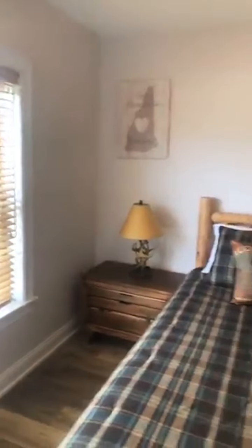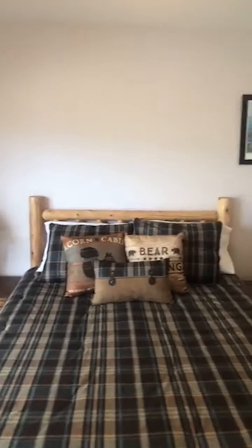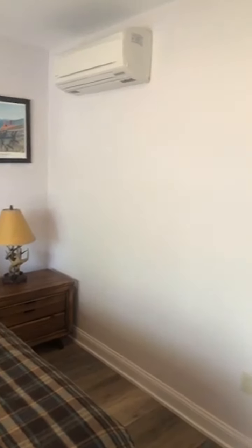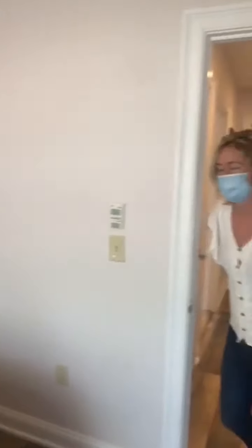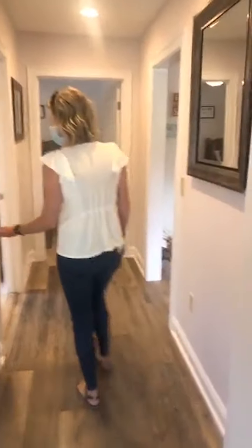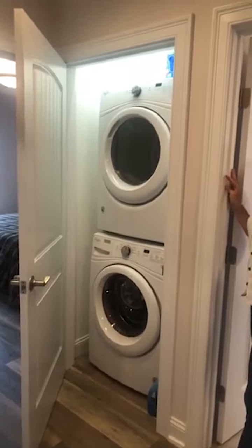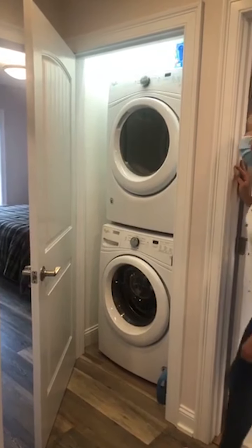Another beautifully furnished bedroom. It is, truly. Great wall hangings. This unit is truly turnkey, move-in ready. Mm-hmm. And all of the units also come with full-size stackable washer dryers right in unit. Perfect. Doesn't get any more convenient than that.